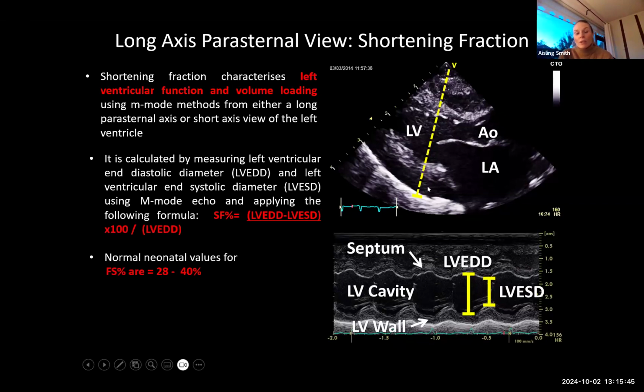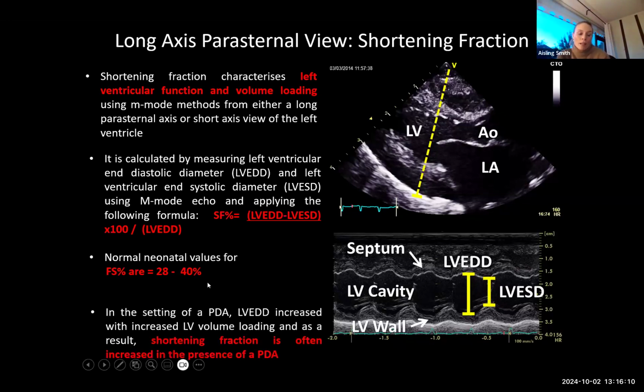So as you can see here, again, we're still in the long axis. It's important that your ventricle is fully open, that you have a nice long ventricle, and that you are putting the ventricle perpendicularly with your M-mode. And then you can measure your left ventricular end diastolic diameter and your left ventricular end systolic diameter and calculate your shortening fraction. And in the setting of a significant PDA, your left ventricular end diastolic diameter is increased because you have increased left ventricular volume loading, and the shortening fraction is often increased too because of that hyperdynamic circulation.